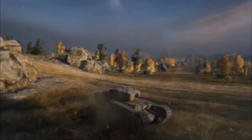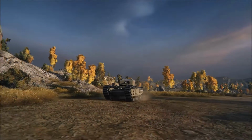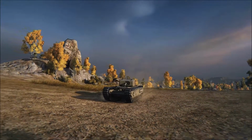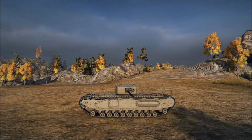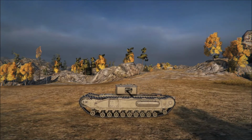And indeed, when you take a closer look at the Churchill, you can still see many similarities, such as the long track base, steel tracks, and the front sloping. This was designed specifically for crushing barbed wire. Four prototypes of the A-20 were completed by Harland and Wolff shipbuilders, famous for ships such as HMS Belfast, which can be visited in London, and the Titanic, which can't.